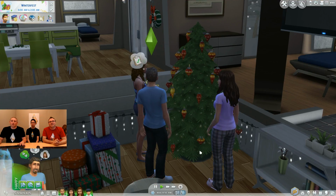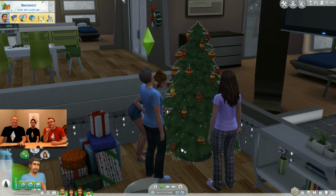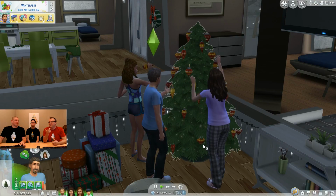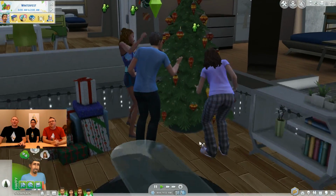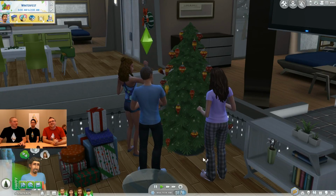Yeah, it is nice. One for the tree, one for me. Growing up, when I made these things, it was always all popcorn. I didn't know about the cranberry thing. I wanna try it. The thing is, I feel like the cranberries will attract ants, so that's why I would probably not go with cranberries.